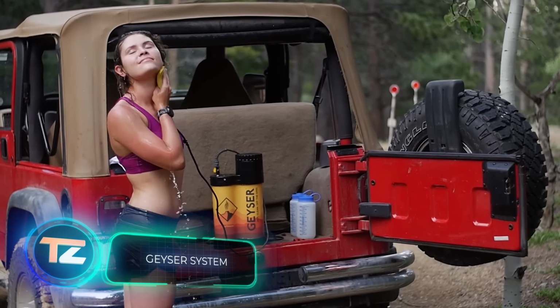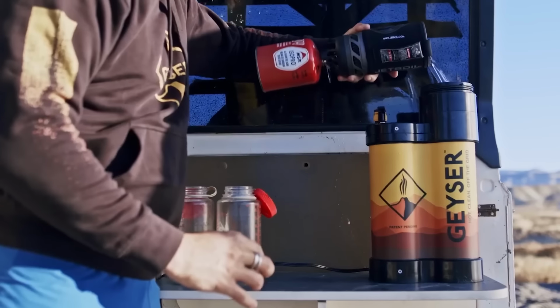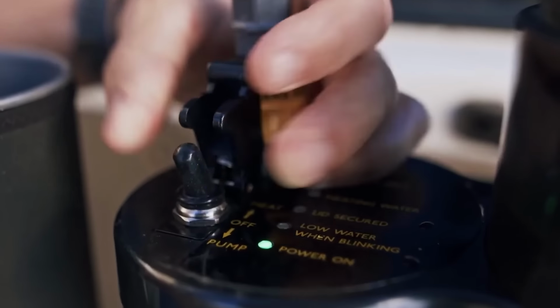If there's a towel hanging from the carabiner, it means the owner's off for a hot shower. In the middle of the forest? Yes, with the geyser system. This portable boiler provides pressurized hot water and works in any conditions. You can place it on a car trunk or a pile of rocks.